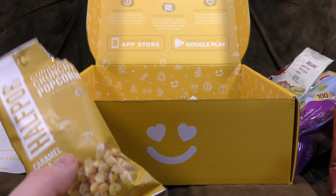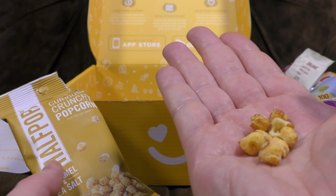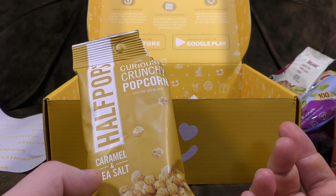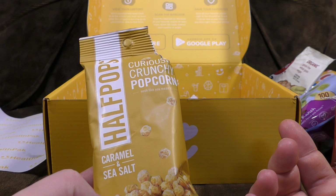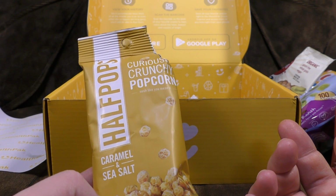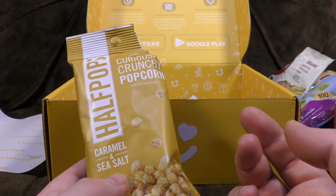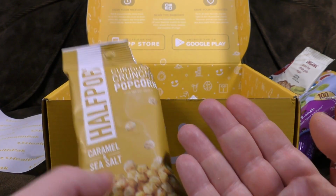Caramel and sea salt. So they've kind of not properly popped popcorn? This seems like a really good way to destroy your teeth. Oh, God. The caramel's not that great a taste. Yeah, there's a sort of sweetness and... Oh, it's a very sort of false tasting caramel. Oh, it's got a horrible aftertaste. Oh, that's not so good.